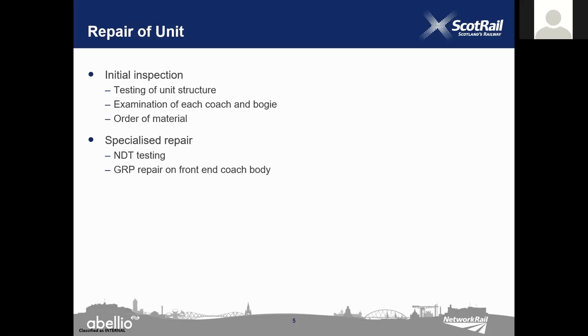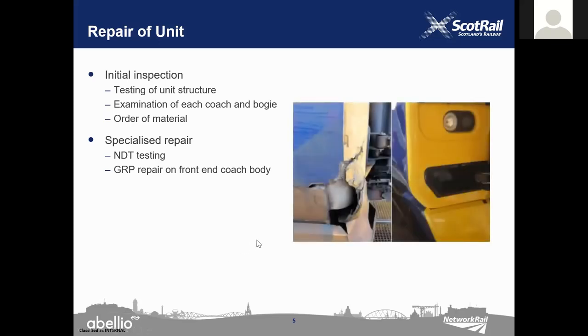I had to review Brodie's method statement, which helped me understand the process, and Brodie's being specialised in this type of repair, I was confident it would be completed to a high standard, which can be seen as an example here of before and after of a previous 158 that Brodie's have repaired.